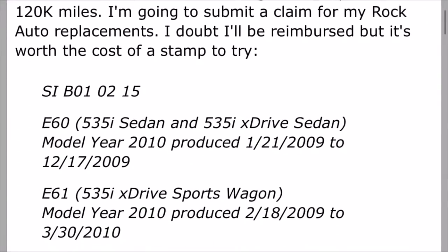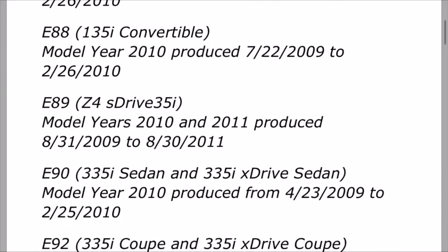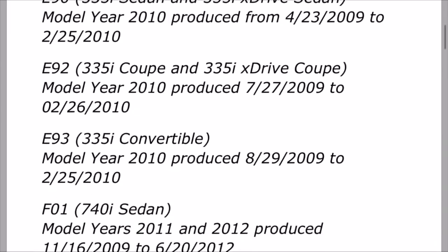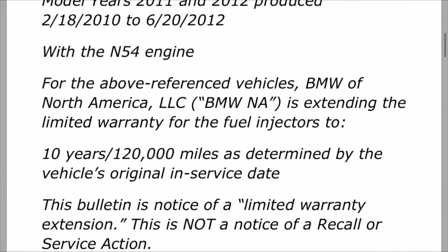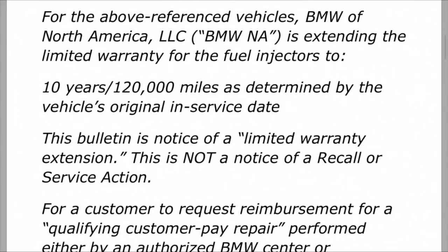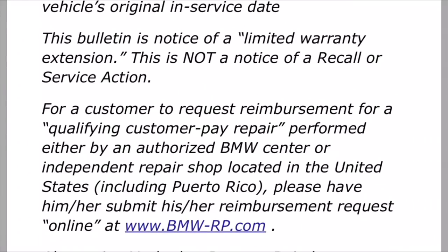Now, if you have a 2010 N54, BMW extended that recall to 10 years or 120,000 miles for 2010 models. So you 2010 guys out there, you're definitely going to be in luck because that's right in that range, still good right now. If it hasn't been in yet, if you have a 2010 and it's never been checked, get into the dealership, even if you're not having any faults right now, so they can check that, and you might get some new Index 12 injectors. Next, your high pressure fuel pump.